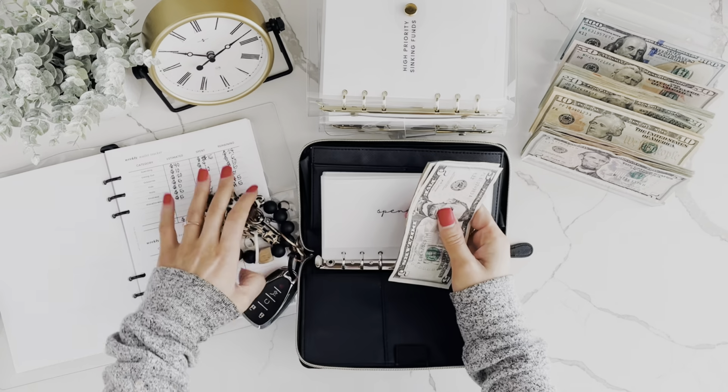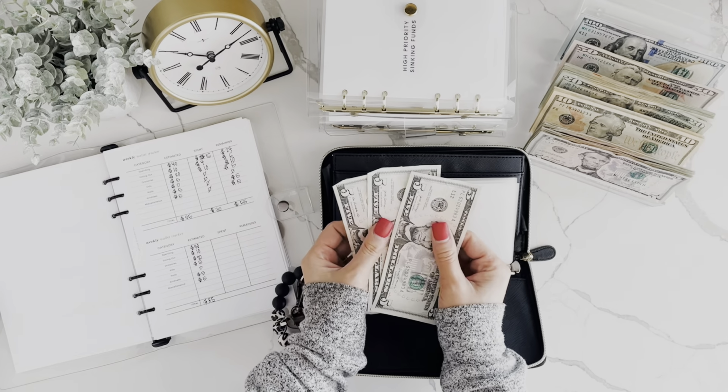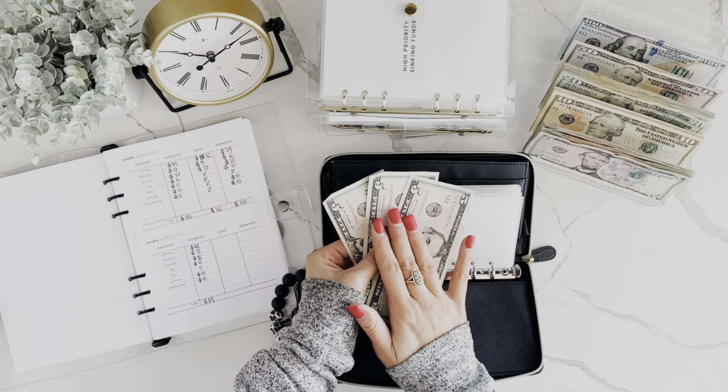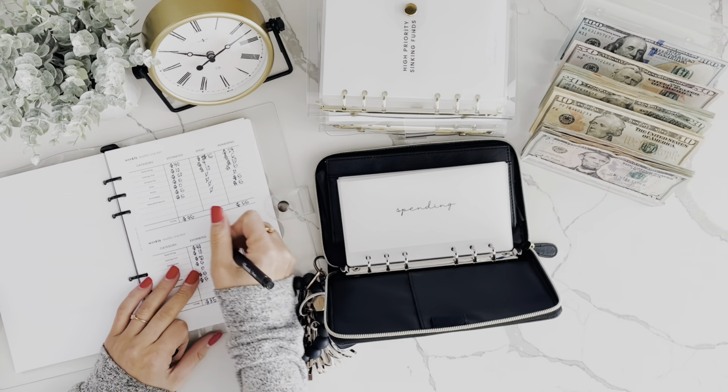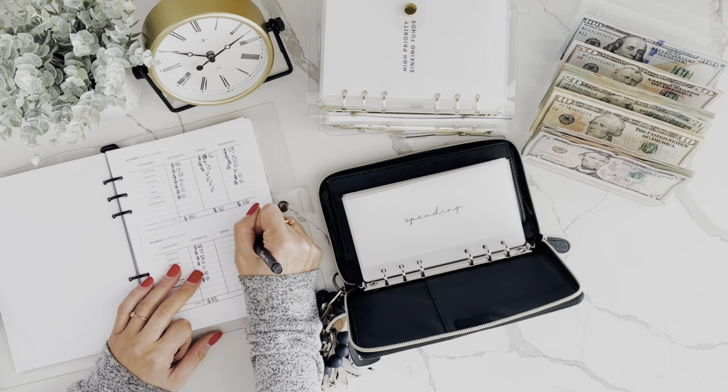So we're gonna start with unstuffing. So for spending, I started with 40. I have 15 left over. Since this is my personal spending money, I'm gonna set these 5s aside for my $5 savings challenge. And so I started with 40. I have 15 remaining.